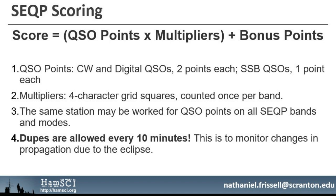Ooh, yes. Yeah. So, hopefully, if we're looking at 20-minute waves, we'll be okay. Just barely. But yes, we're doing dupes allowed every 10 minutes.